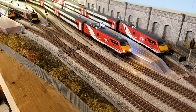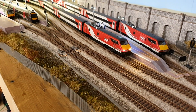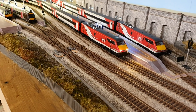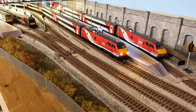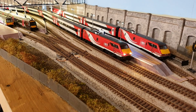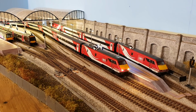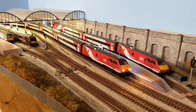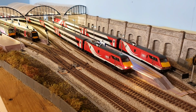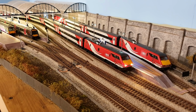So after receiving so many queries about the intro on my last layout update, because it featured the 91 with all the coaches, I thought I'd do this little video. Now, the most important question, which I don't have an answer for you, is who did it. Now, John bought these off someone else who had it done, presumably, so we don't know is the answer. So if you do know someone who did it, or the person who did it sees this, do get in touch and I'll share it out with everyone.